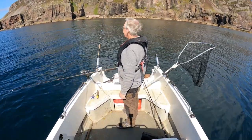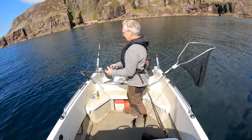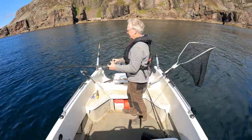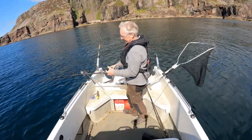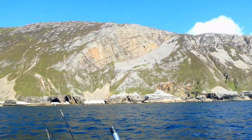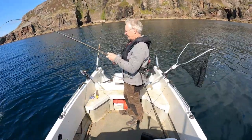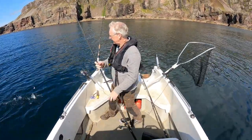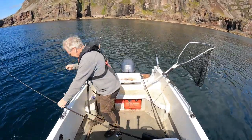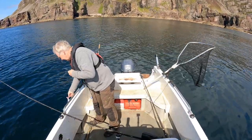So this is us just at Rum now. You can see it in the background there. A lot of cliffs, and then there's low-lying rocks just offshore a wee bit, and then it just seems to drop down to about this 60, 70, 80 feet. Mackerel. Hard on the bottom.